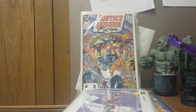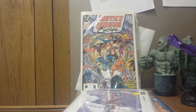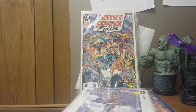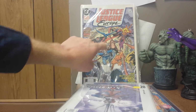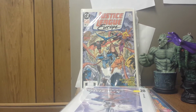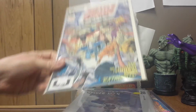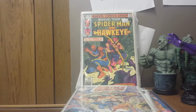Justice League Europe number 15. This is the first appearance of the Extremists, which is an alternate version of a team that kind of focuses on the Marvel superheroes. You have, let me think here, this guy is Magneto, Dr. Octopus, Sabretooth, Dr. Doom. I want to say Doorman used that guy, but I'd have to double check that. But anyway, they're DC Universe versions of Marvel's supervillains. So, again, with the Convergence storyline, who knows if that's going to take shape.